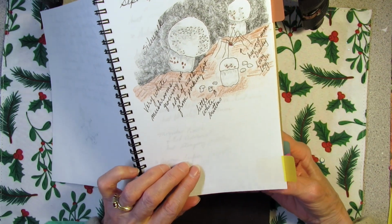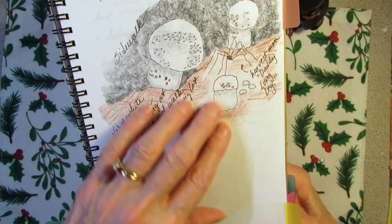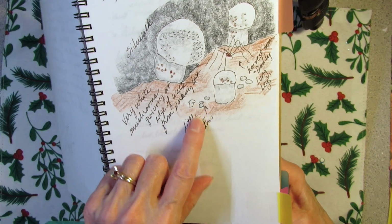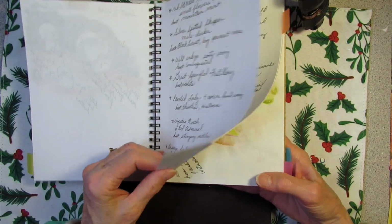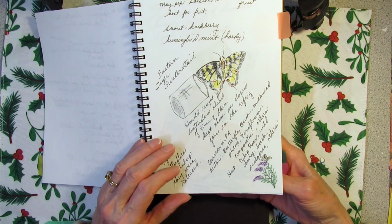And I love this picture of mushrooms. I don't know why. It's just a funky picture of some mushrooms and a harvestman, or daddy long legs, we call them here, and the little mushrooms coming up. This is one of my very first mushroom pictures, and I kind of like it. I have many more since then, but your first one is always so special.